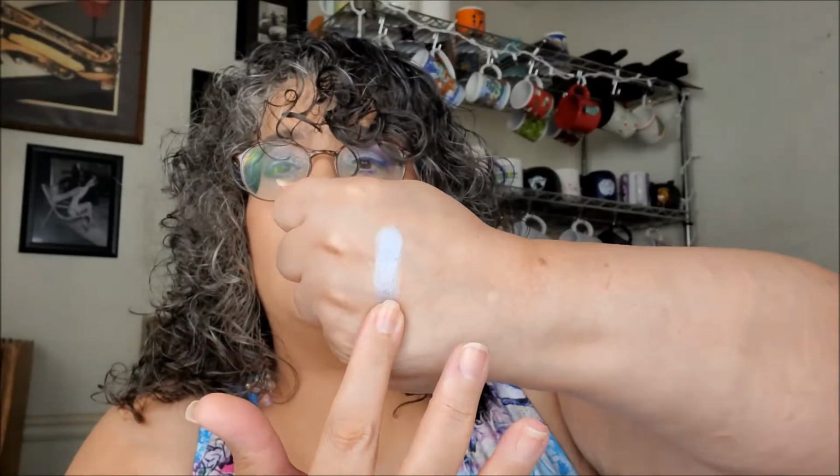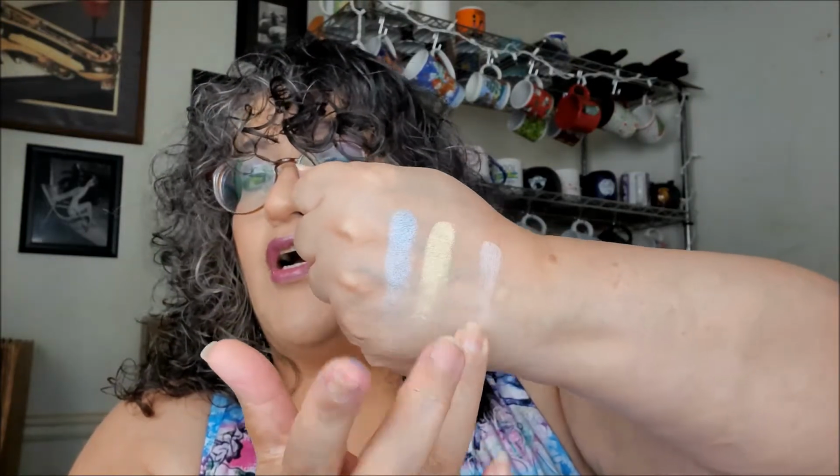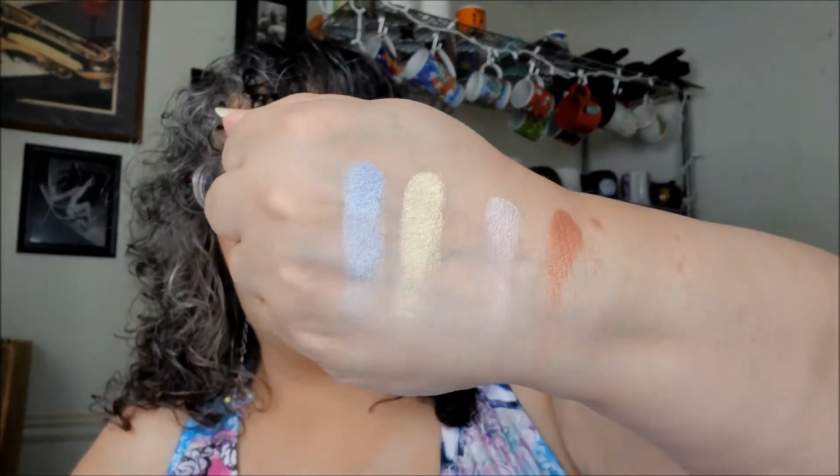So the blue highlight is Celestial, then we have Sweetest, then we have Luna, and the one that I think I could probably use kind of like a blush is Bliss. Are looking a little powdery on the fingers, but oh, for highlighter, that is a lot of pigment for a highlighter. Those are pretty.